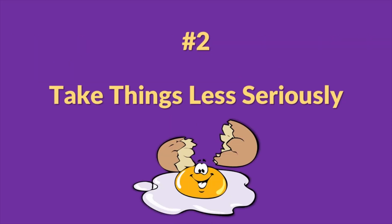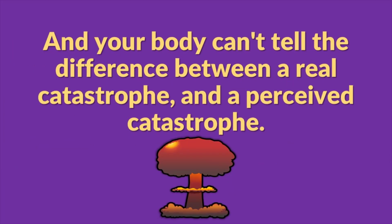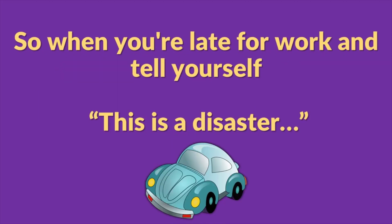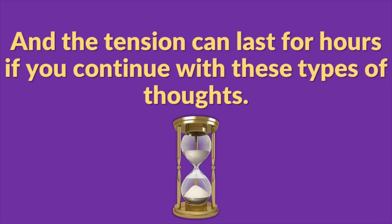And that leads us into our second way to relieve muscle tension: take things less seriously. One thing that causes our muscle tension is called catastrophizing. This is when we treat everyday problems or minor inconveniences as catastrophes. And your body can't tell the difference between a real catastrophe or a perceived catastrophe. So when you're running late for work and you tell yourself this is a disaster, your body assumes that it's an actual disaster and it activates the fight or flight response, which causes your muscles to tense up. And the tension can last for hours or days if you continue with these types of thoughts.